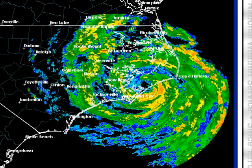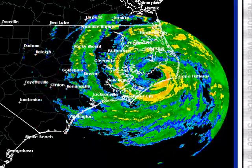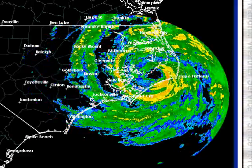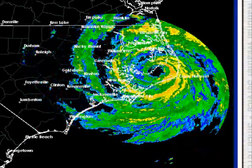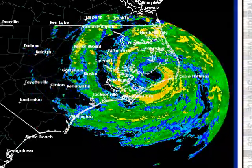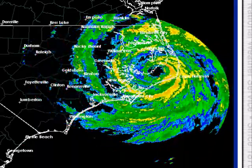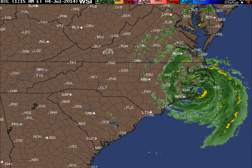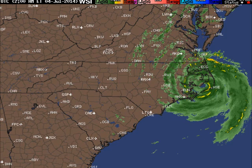It's the most powerful hurricane to hit North Carolina since Isabel in 2003. So this is nothing to play around with, and thank goodness for those evacuations. Again, 4th of July plans had to be changed, but you couldn't take the risk, and as we see now, this is why. Here's the radar. You can see there's the hurricane as it moves over North Carolina.